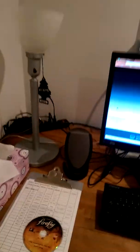This is my desk. I was running a speed test. We'll check that out in a bit. That is a printer. That's my stuff.